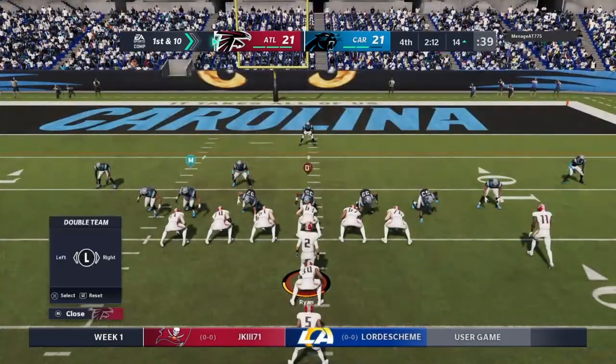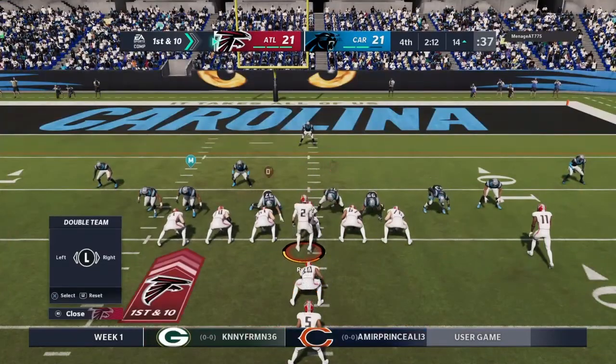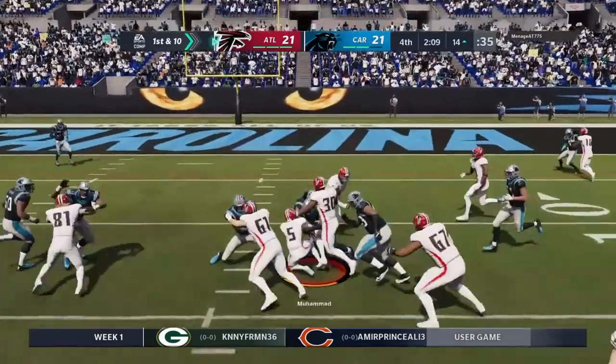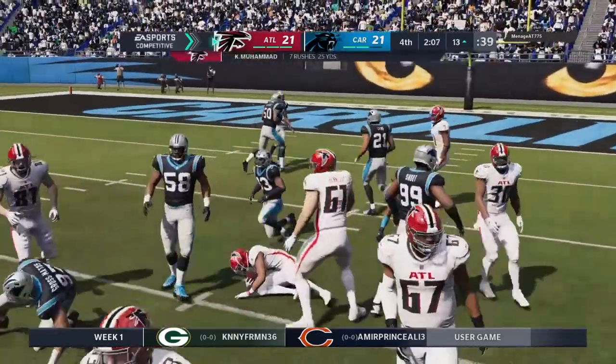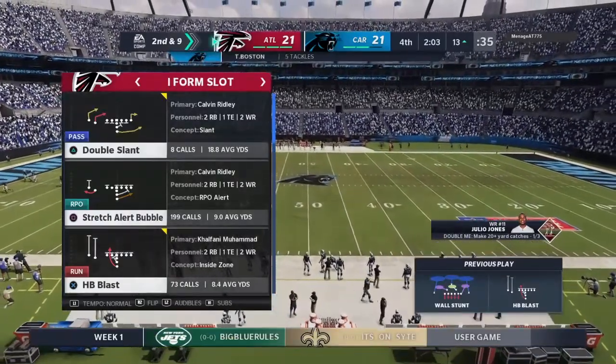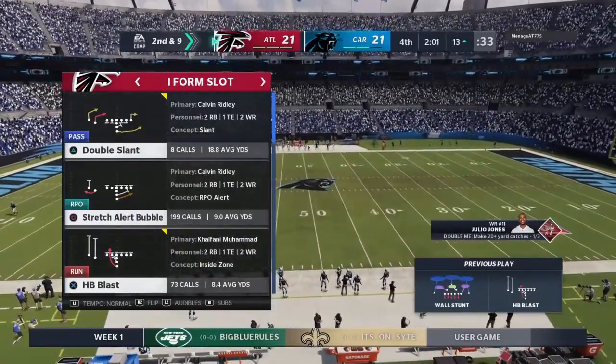Here's a 1st and 10 at the 14-yard line. On the carry is Muhammad. And they get to him quickly here as he's stopped right around the 13. Just a yard on the pickup there, and it'll bring up a 2nd and 9.